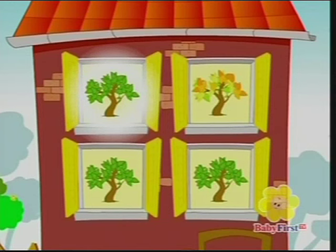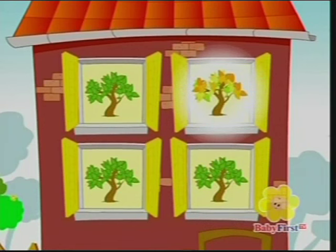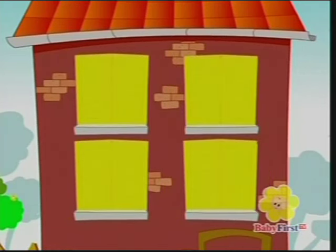Is this tree with leaves different? No. This one's green like most of the others. How about this one? This one is green, too. This one matches the other trees with green leaves. So what's different? This one is different. This one is autumn colored. These are trees with green leaves. The tree with autumn colored leaves is different. Good eye. You can spot what's different. Bye-bye.